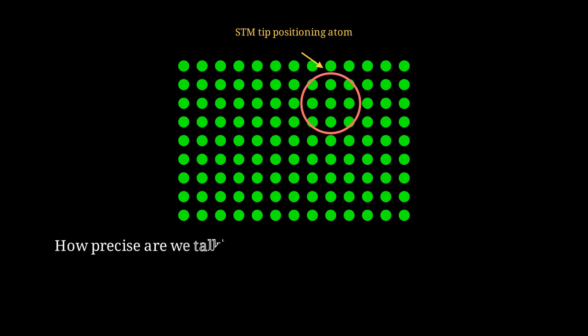How precise are we talking? Current APM systems achieve positioning accuracy of plus or minus 0.02 nanometers, which is about 1/5 of an atomic radius.